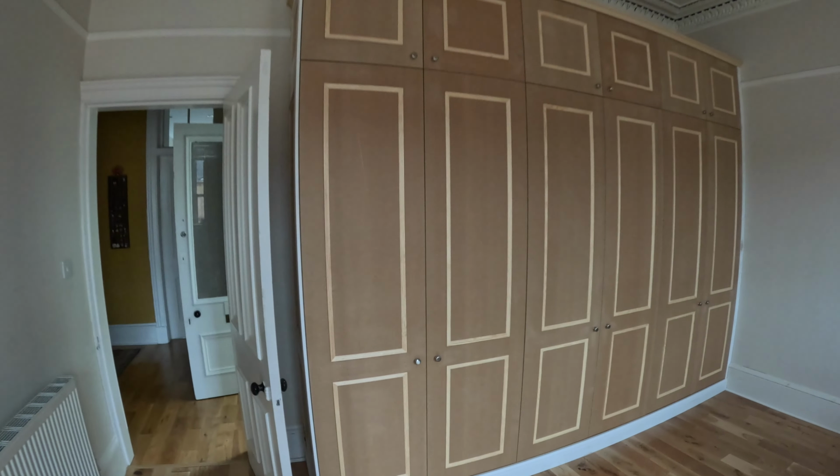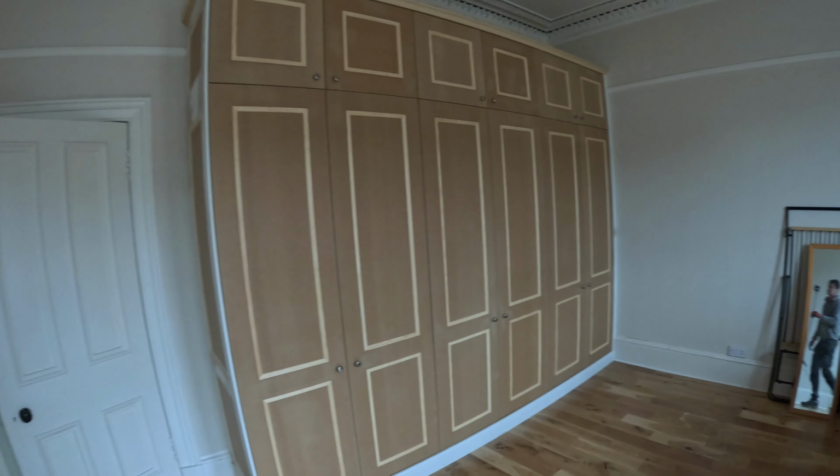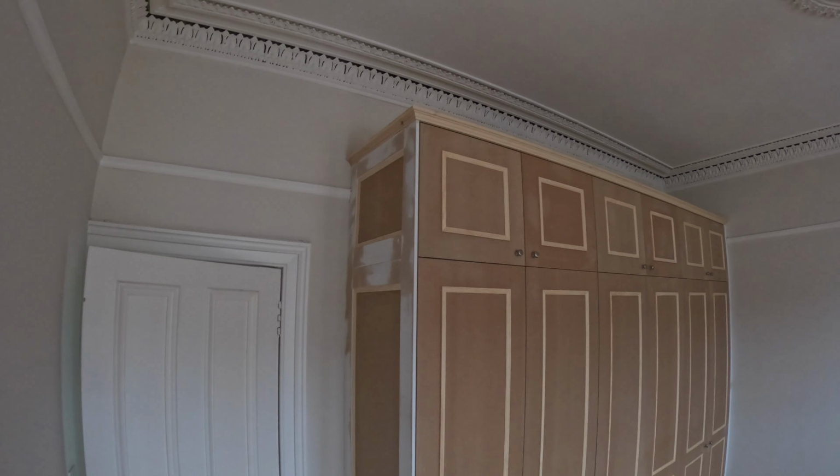Out of breath, top floor flat. That's us finished on this beautiful big wardrobe. So it's roughly 3.4 metres long by 2.8 metres in height. So we've got our panel sides, corner section to the top as well, all the way down.